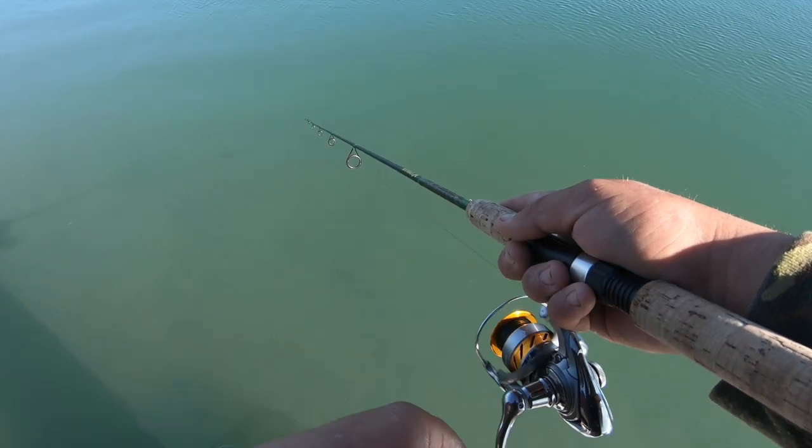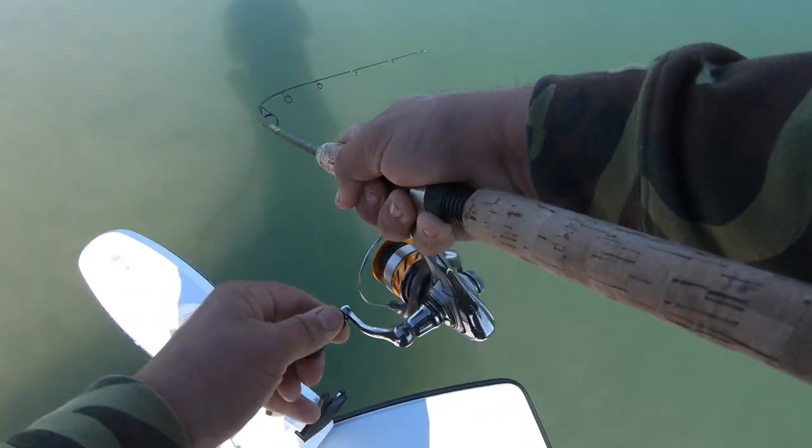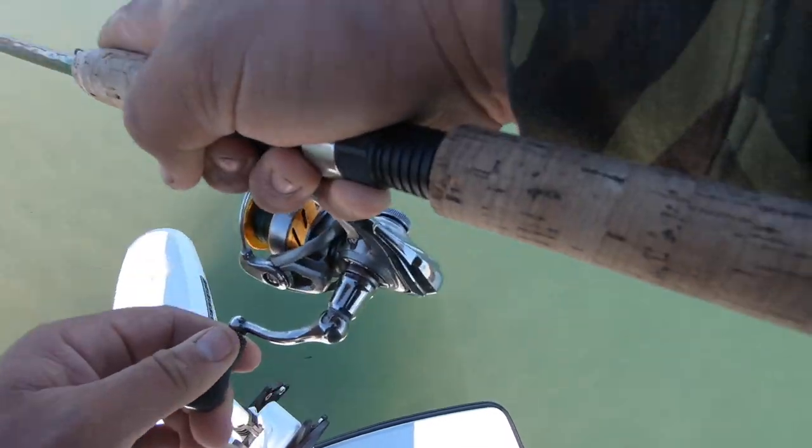Gotten like 6 bites in here with no fish to show for it. There it is. That was a nice bite.